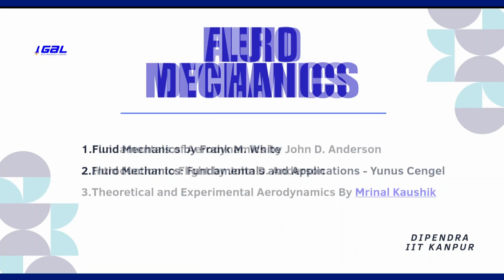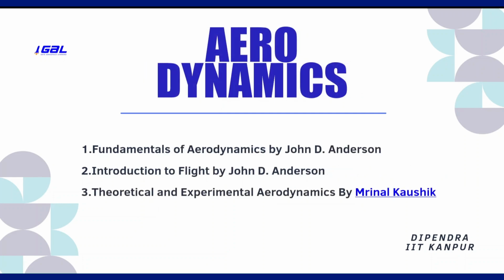Let's move to aerodynamics now. Aerodynamics is again a well-known, famous book by John D. Anderson. The first I have kept is this, then Introduction to Flight, which is also important for aerodynamics. Many things are hidden in this book. All these three books have a good number of numerical problems, so you can refer to them.